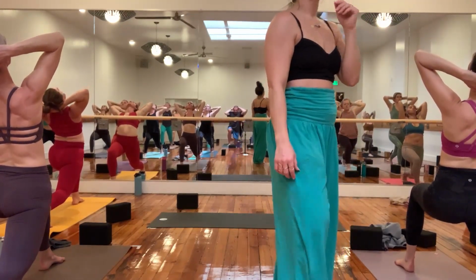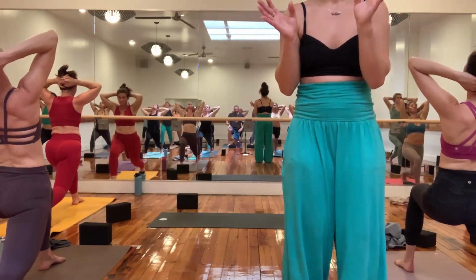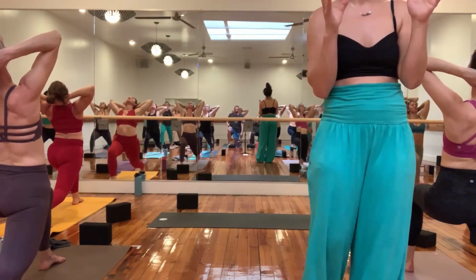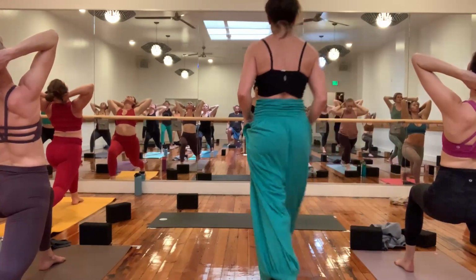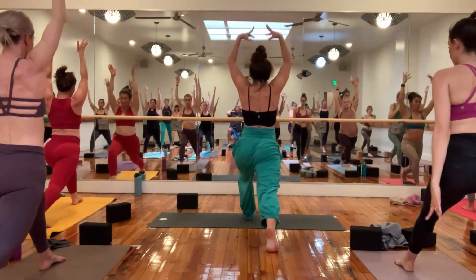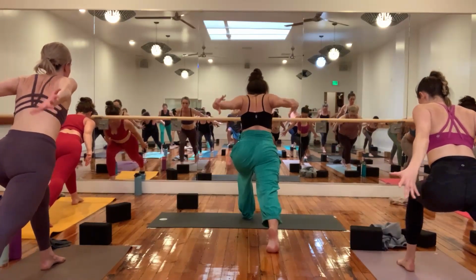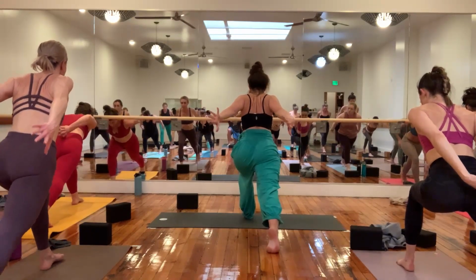Yeah, bunny. Okay, so everybody can soften so much. Soften. No one needs you to be so strong and so fierce that we can't feel. High crescent lunge. Return. Airplane arms. Sweep the heart forward. Hands back. Try to bring the fingertips to touch so there's this massive opening at the front of the body.